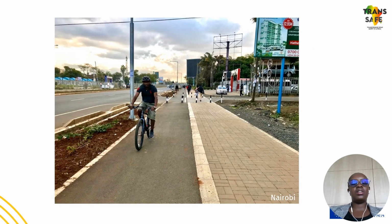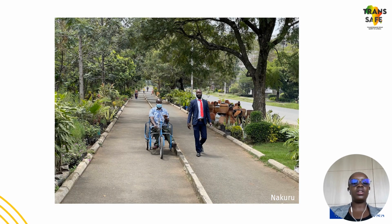This is a good example of a cycle track in Nairobi, Ngong Road. This is another good example of a cycle track, a comfortable cycle track that has been provided. And as we can see, we have a pedestrian, and we also have a person living with disability who is able to move without assistance.